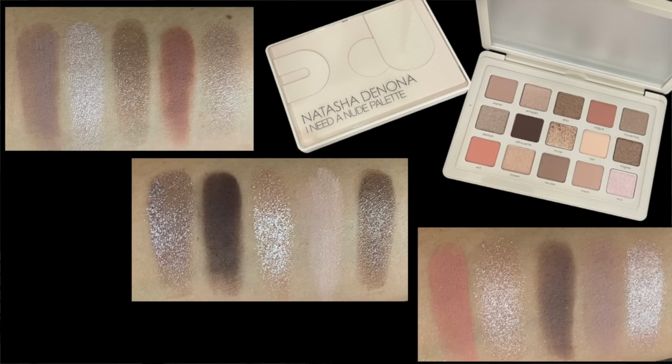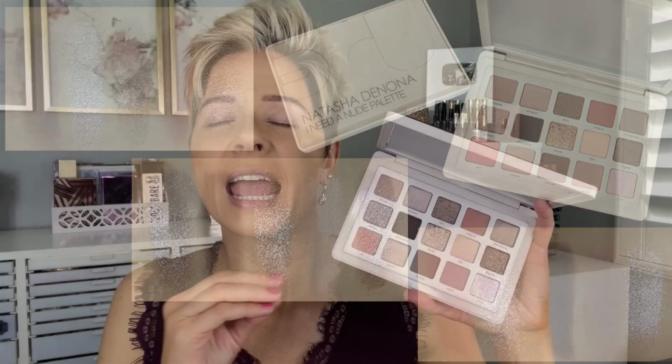This has 7 mattes, 8 shimmers, and the shimmers vary in texture. Natasha Denona said she has new formulations in this palette, and as I was swatching it, I could tell. The 7 mattes in here are extra buttery and smooth. They blend easily, and the shimmers vary in texture from full-on metallic, beautiful colors to a couple of more toppers, but they actually do transfer well and they do make a difference on top of shadows as they are meant to.